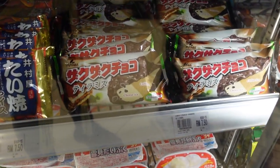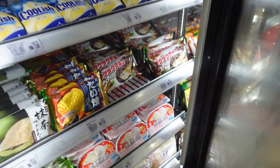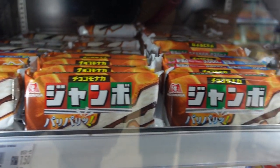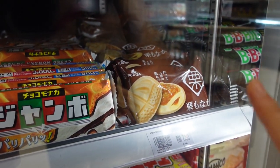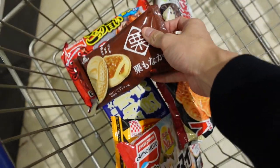This is really interesting. Let's grab one of this. So, tiramisu ice cream. Nice. It's a wafer thingy and... Oh, guys, look at this. This is chestnut. Super interesting. Let's grab one of this.